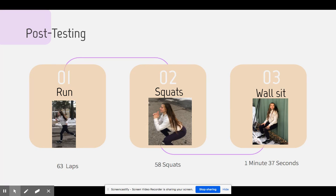For post-testing, I made her do the pacer test, and she got 63 laps. She said she could only do 63 laps because it was very cold and it was hurting her lungs. So it did bring down her average. The second test I made her do was the squats, and she got 58 squats. And for test 3, I made her do the wall sit again, and she got 1:37.